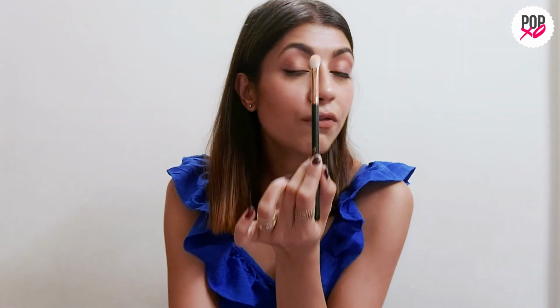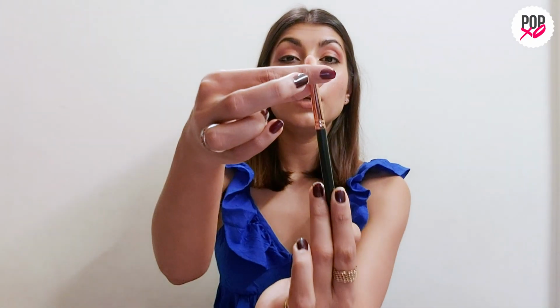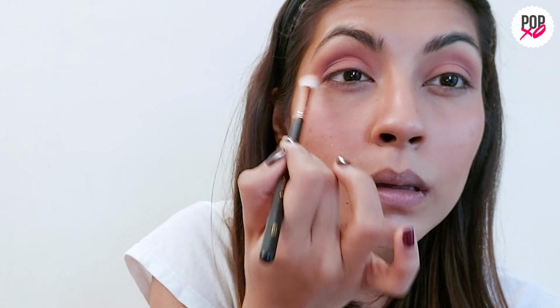When you want to highlight your eyes, this is perfect because it gives me that precision again, that I can go all the way to the inner corner without disturbing the lines on the top, right? So this is the flat brush that I use, and because it's slightly poofy, it makes the blending super easy. Then comes the fourth and the fifth brush.